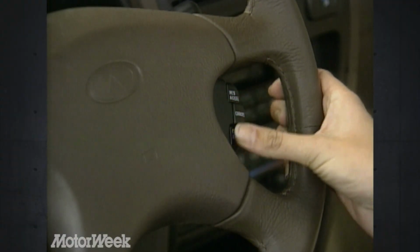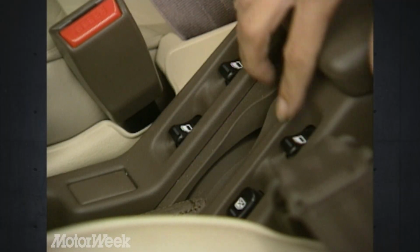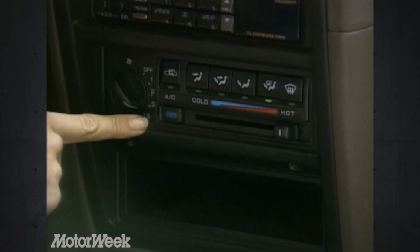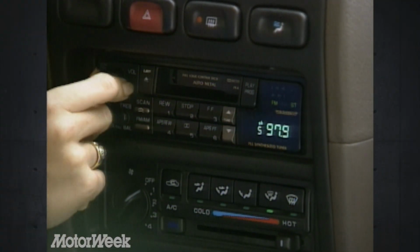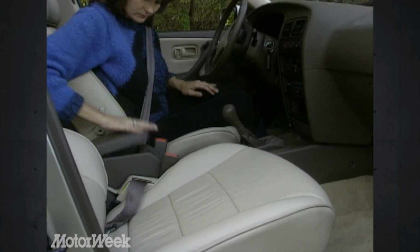Buttons and switches are well laid out. Cruise control is activated from the steering wheel. The power mirrors adjust from the left side dash. Virtually everything is logically placed within easy reach. Controls for heat and air conditioning are straightforward, and the radio is mounted high and close to the driver. There's also an abundance of storage space.